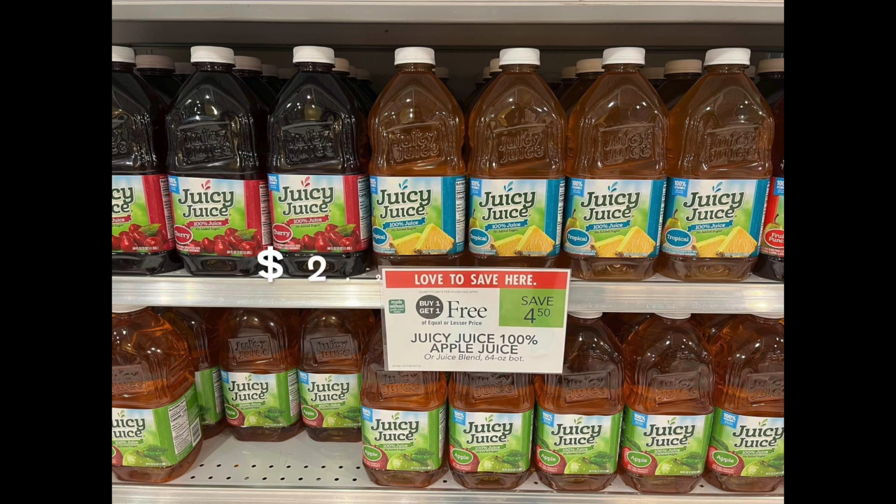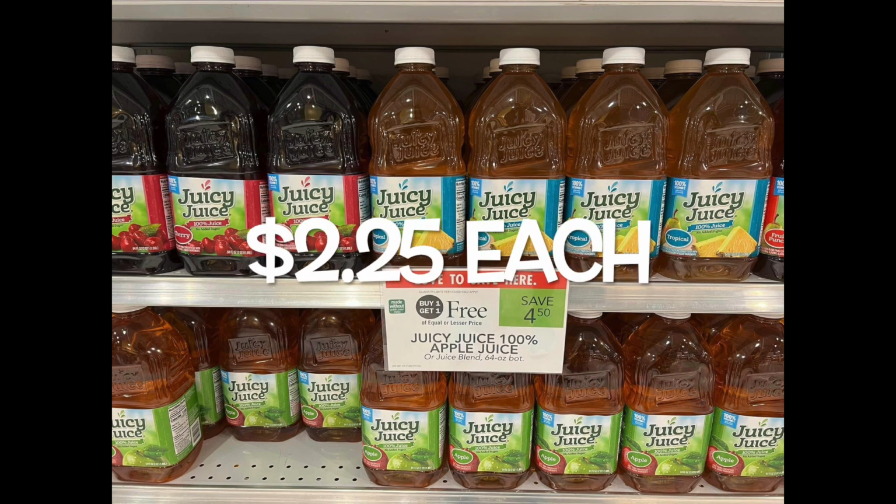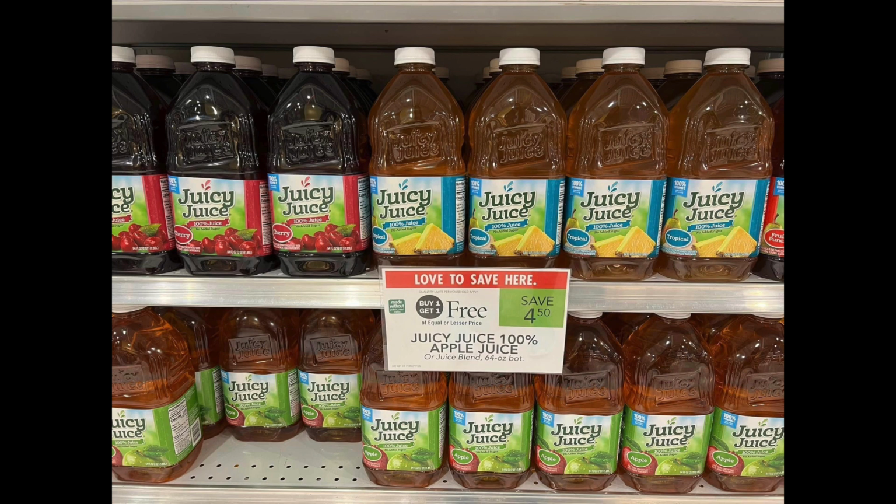The next thing is this Juicy Juice. My girls have been on a Juicy Juice kick lately. And so Juicy Juice is $4.50 regularly. And it is buy one, get one free. So each container of Juicy Juice is $2.25. There are no coupons on this Juicy Juice. And I do get it, this is a little pricey for the juice without coupons or anything. But, you know, the prices are just crazy now. I used to get juice for $1 or less than $1, and it's just not that way anymore.